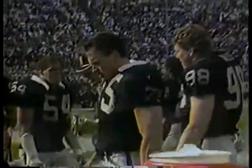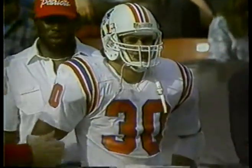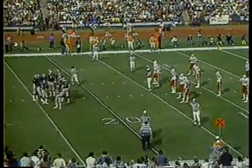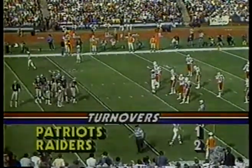Well, the Raiders have defensively done this all year. They put enough pressure on you to force the mistake. And that's something that the Patriots have really played well. Last week against the Jets, 0 turnovers. It was the key to their win, I think. Today, they have made some of those mistakes. And Tupu, who rarely fumbles, coughs it up on his only carry of the half.